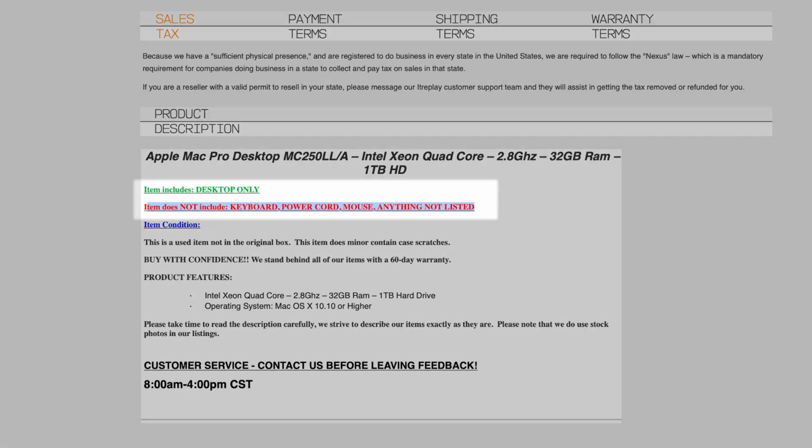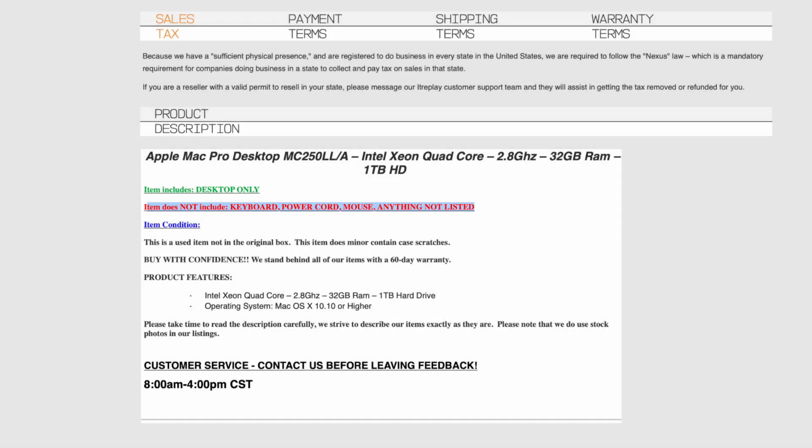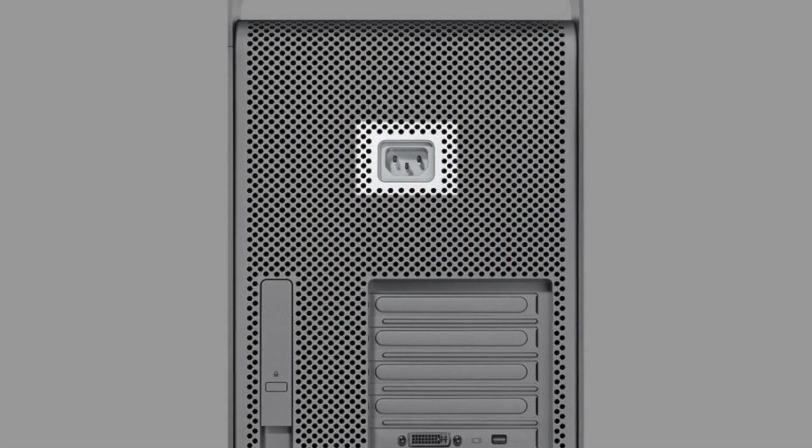Again, it says that it's used, it's not in the original box, it does not include a power cord, mouse, or anything else. Now, the nice thing about the Mac Pros is that, especially this model, it uses a standard power plug-in for the power supply on the computer. So you can take a PC power supply, plug it into the Mac Pro, and it'll power on just fine. I already have a bunch of those, so in this instance, I didn't need to buy that.